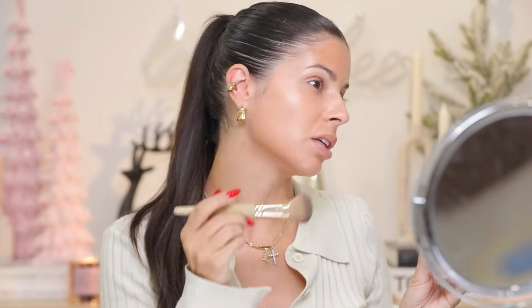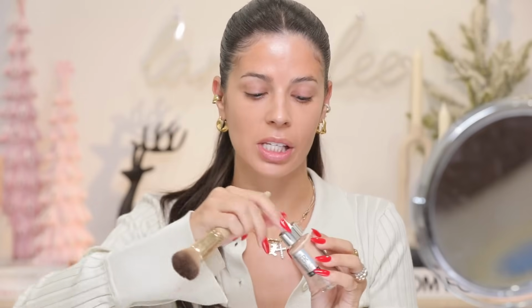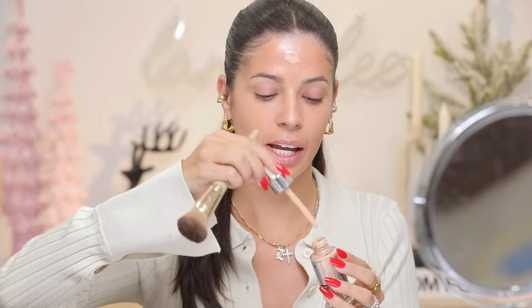But look how pretty this is. Do you see how glowy and beautiful this foundation is? It also blends out like a skin tint. It just blends out super, super easily. It doesn't dry down really quick, and it's not a matte finish.